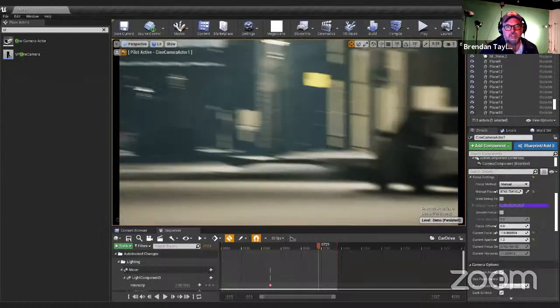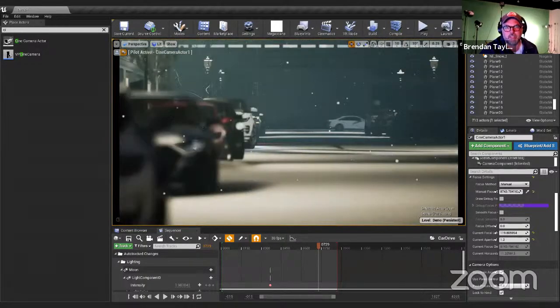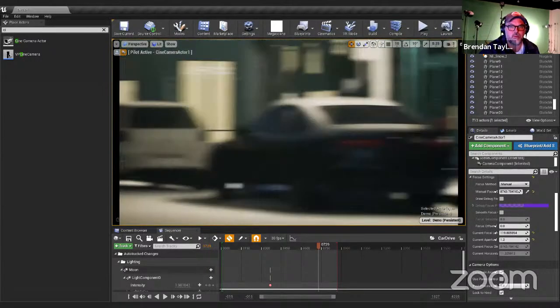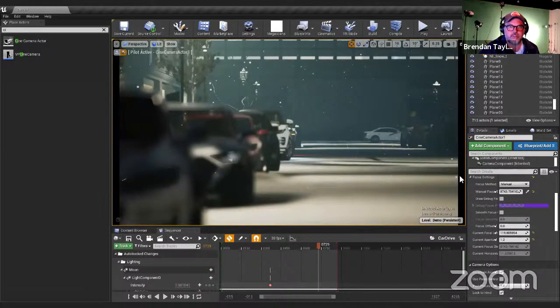This is, I think, five days' worth of work to get it photoreal looking. We're talking much, much more time, weeks and weeks of work, to get it into a state where you can put the camera wherever you want. If that answers the question.